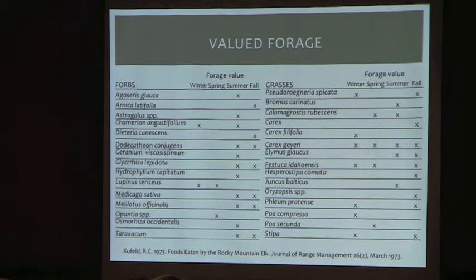Here's a few of the valuable forage grasses and forbs. These are all present on the ranch, and it's taken from a large study by Kufeld back in '73. But these kinds of things, the nutritious values of a plant don't change. So it's really interesting to see how many forbs are concentrated in summer and fall, as you might guess. So what really happens is the shift toward grasses and often less nutritious plants during the fall and winter.